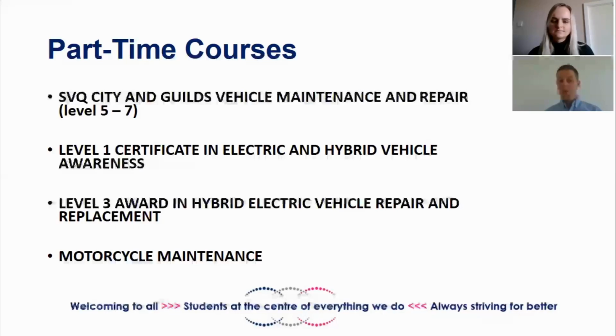We've got the level 3 award in hybrid and electric vehicle maintenance and replacement. This is aimed at technicians who are currently working in the industry who need to upskill on these new vehicles and repair them as these vehicles increase on our roads. And then we offer a motorcycle maintenance course on a Tuesday evening, where you come 1 night a week and learn to fix motorcycles. This is mainly a hobbyist or enthusiast course, where motorcycle enthusiasts come along and learn to do minor repairs on their bikes.